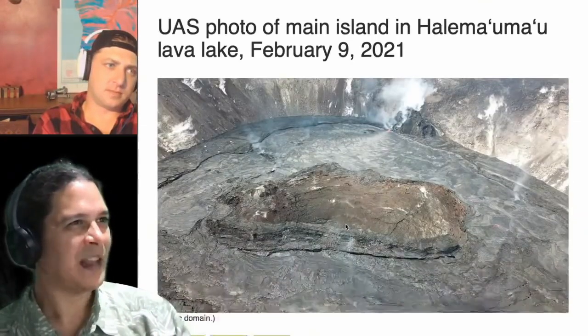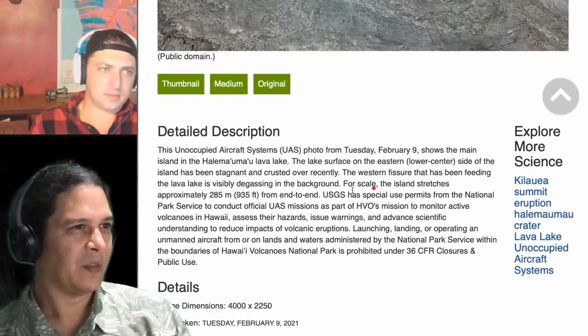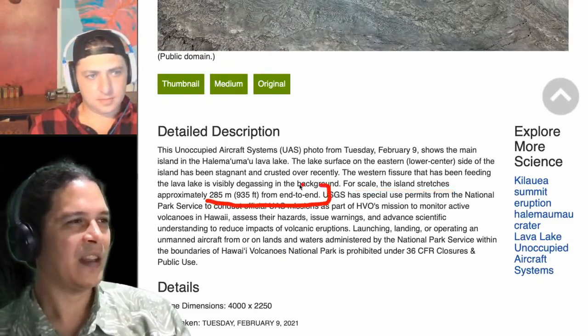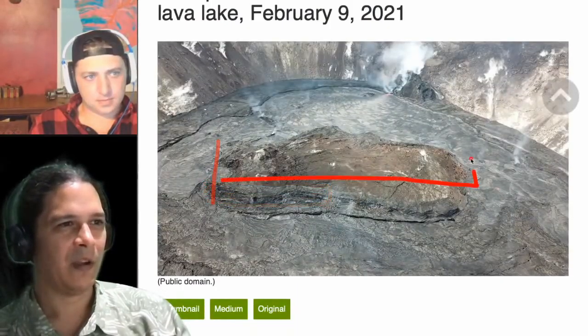There's another picture in that set here. This one is from February 9th. This one is saying that for scale, the island stretches approximately 285 meters from end to end, 935 feet, end to end of the island. There, all the way to there.